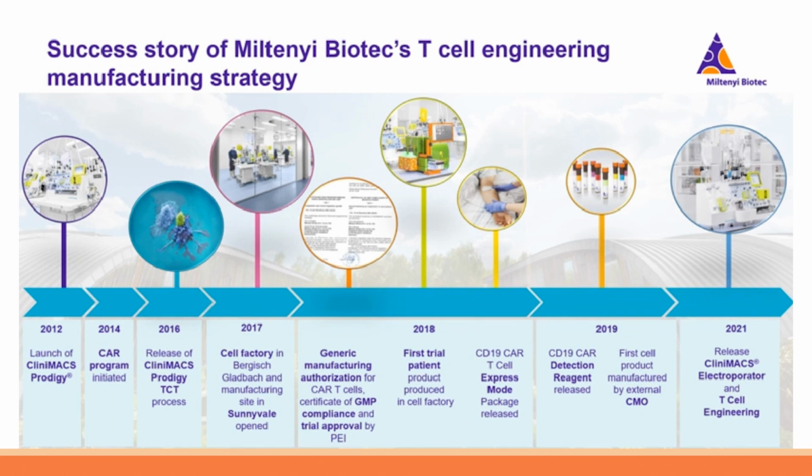Then, in 2017, the cell factory in Bergisch Gladbach and another manufacturing site in Sunnyvale, California opened. And in 2018, we were granted a generic manufacturing authorization for CAR T cells. The same year, we produced our first trial patient product, and we extended our IPC and QC portfolio by releasing the C19 CAR T-cell Express Mode package. 1 year later, in 2019, we also released our first C19 CAR detection reagent. For now, we have a couple more, and we successfully transferred our manufacturing protocol to an external CMO, and they produced their first cell product.